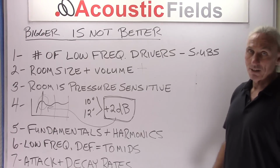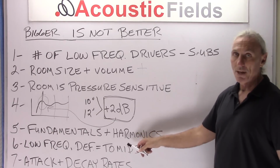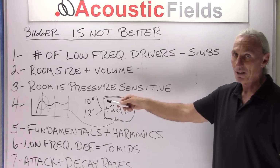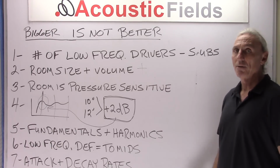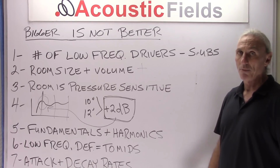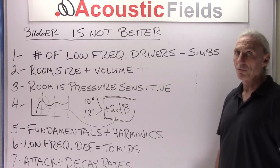So bigger is not necessarily better when it comes to low-frequency energy. So watch the number of subs in your room. Go for the definition. Watch the fundamental and the harmonic variances that you can get, and strive for a good attack and decay rate. In this graphic, we've broken down some cubic volumes for you and give you an idea of what subwoofers work best. So I hope this helps. Remember, bigger when it comes to subwoofers and low-frequency drivers, not necessarily better.